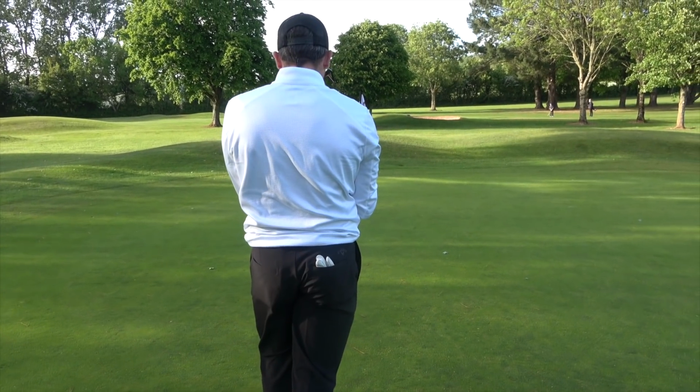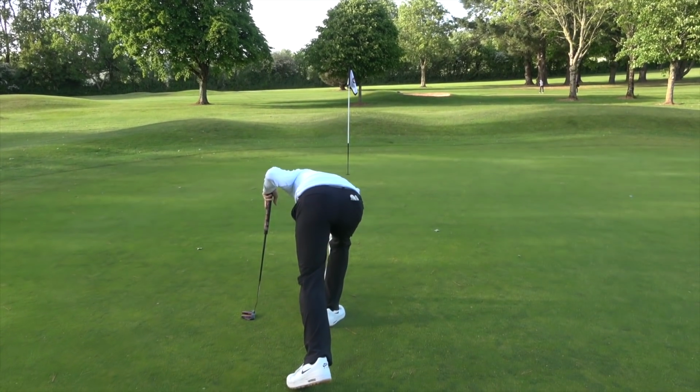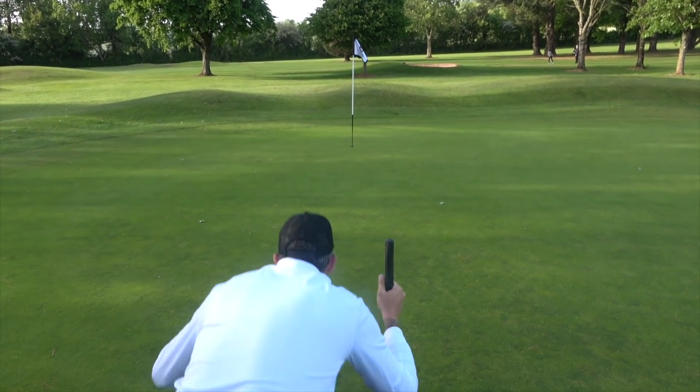Again, I'm not going to be trying to chase this. All right. So this is going to be dying in the left edge of the cup is my feeling on this. All right. Okay.